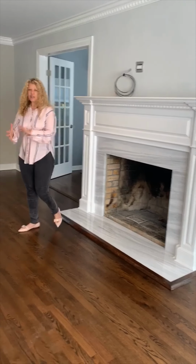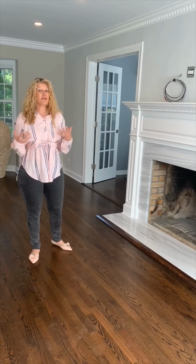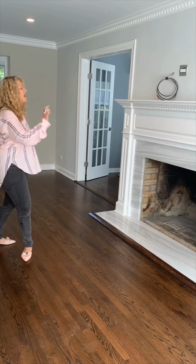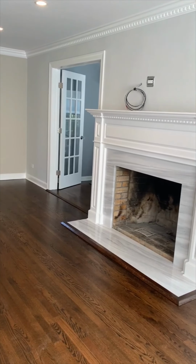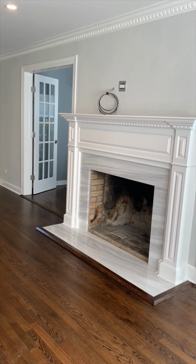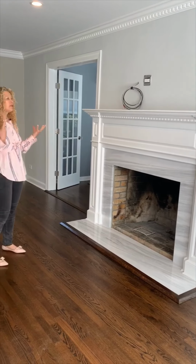You can see here, this is a room that we're in process on. It's a really big room. It's a living room, but it goes from the front to the back of the house. And the clients are going to use this as their family room because they love to have people over, and they've got a blended family. So it's a Brady Bunch fiasco over here. You can see what we did here. We just installed new quartzite at the fireplace, and we wanted to have more of a focal wall.